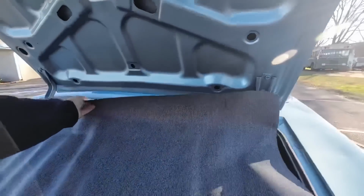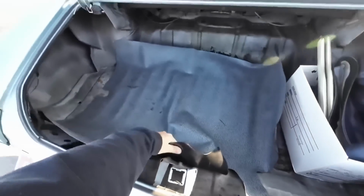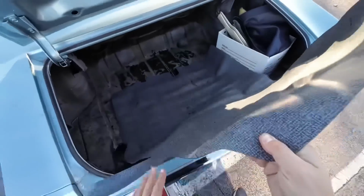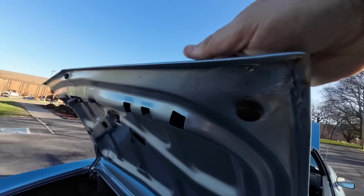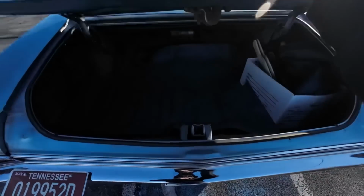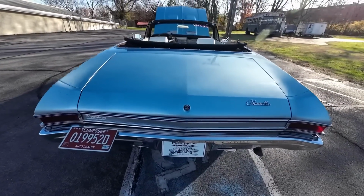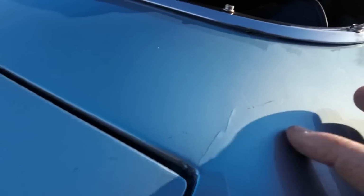See if I can get this back in the trunk the right way. I put it in backwards. I'll tell you what, we'll throw it in for now since I'm working the camera. Yeah, I might as well do it right. There we go. Coming around on the trunk lid. Shut down. Little bubble on the edge here. Bubble on this edge as well. Scuff mark should come out around the trunk. Cracks up here.